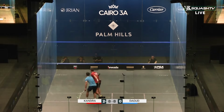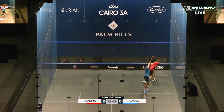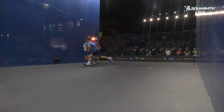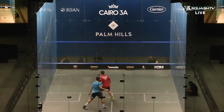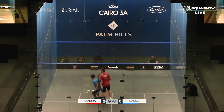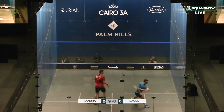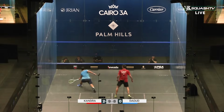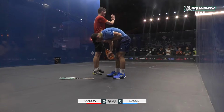Good acceleration onto that roll drop from Kandra. Oh, the quality when he needs it. He just comes up with that beautiful backhand volley drop down low, difficult shot. But done it so long. There's good stuff though, isn't it, from Daoud? It's better. It's much more kind of stubborn. That's what I like to see, just a bit of toughness, really, from the junior. He might not be able to win this game, but I think he can be proud of himself so far in this third. Well, again, these cannons into Daoud.